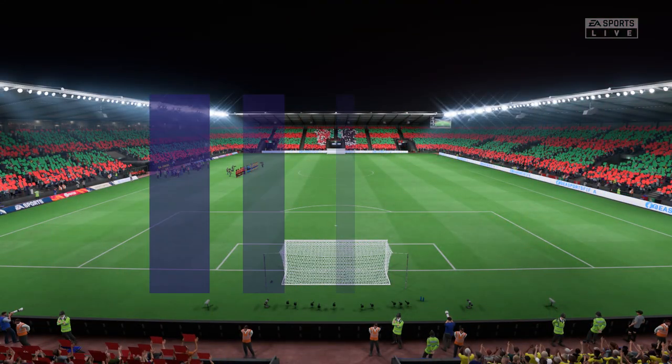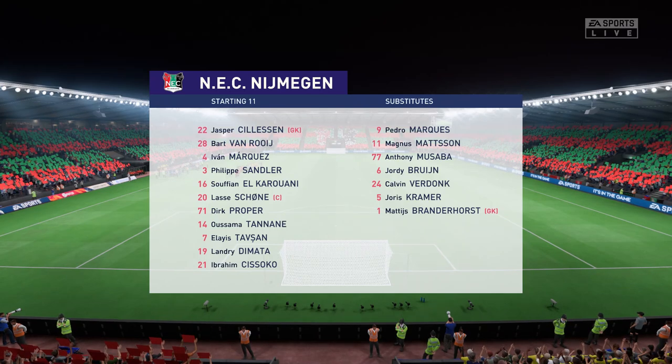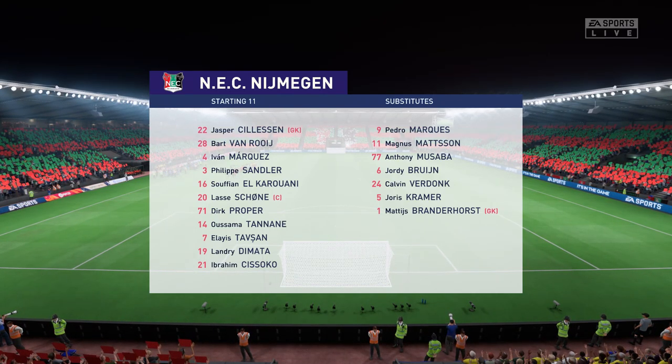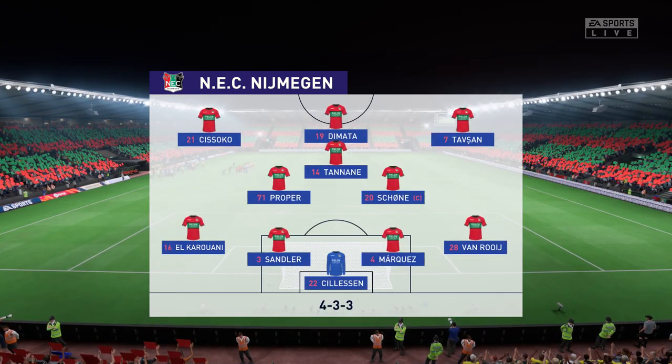So the initial 11 for the home side. Well, it's a 4-3-3 with two out-and-out wingers, but they do vary their movement. They give width, but they also make diagonal runs infield when the ball's on the opposite flank. Their performances will be key today.